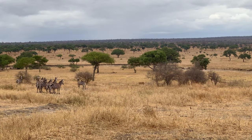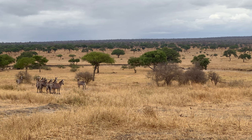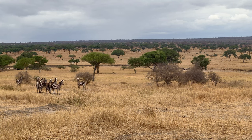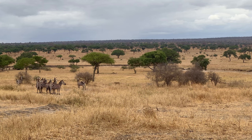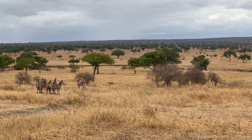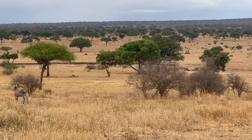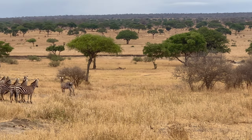We've been watching this lion for quite some time stalking the zebras, and it was interesting, as the zebras kind of crept up, their curiosity got them closer to the lion. The lion waited, but once all the zebras had their eye on him, the element of surprise was gone for the lion, and he just walked away.